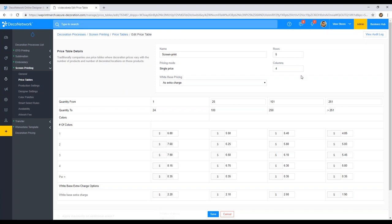So for screen printing, it's going to be priced out based on number of colors and quantity. You can set up those quantity discounts. You also have the option to charge for the white base, which for a process like screen printing is important on those dark shirts, the black shirts, the darks. You want to be able to cover for the fact that you're going to have to put in that white underbase. So that's screen printing.